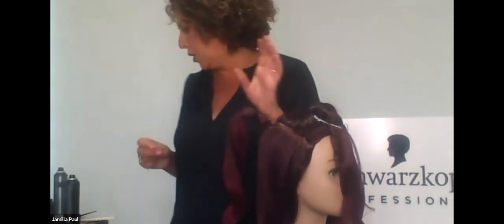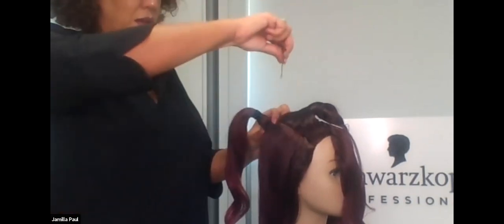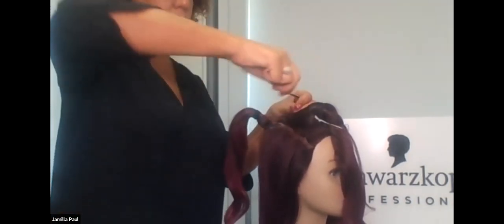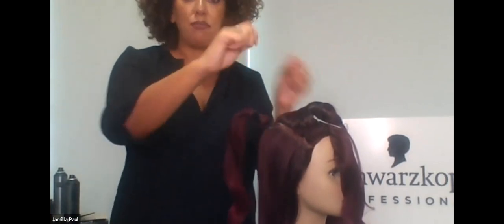If I'm on my own, I would just use the bobble with two curvy grips in, and I would literally pin it in, twist it round like that, and then pin it back in the other side. However, if I am on my own and I have to do that because I don't have an assistant with me, I will always then retie with an elastic and take this back out.